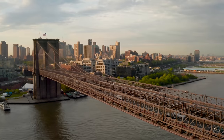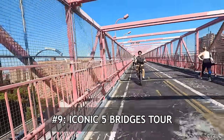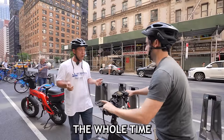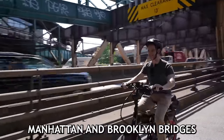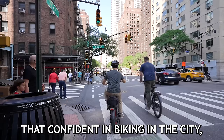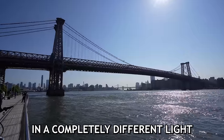If you want to see New York from a completely different perspective, then the iconic Five Bridges bike tour is the answer. It's a guided tour with a native New Yorker, Rick, who will be talking in your ear the whole time. You'll be e-biking over five iconic bridges, including the Williamsburg, Manhattan, and Brooklyn bridges. And while I'm someone that generally isn't that confident in biking in the city, Rick made it super simple, and I saw New York in a completely different light.